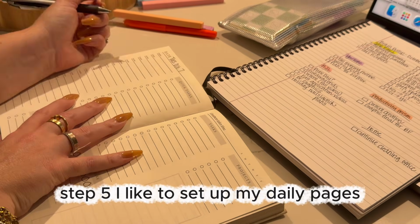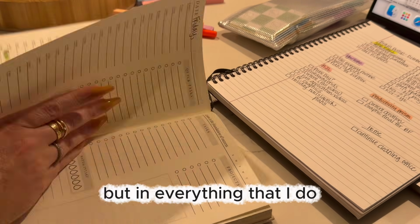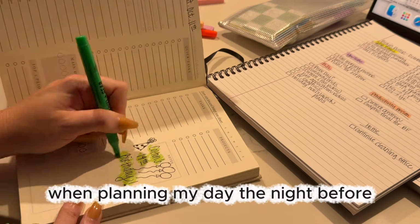Step 5, I like to set up my daily pages. This is obviously optional, but in everything that I do, I like to think of my future self, and this just saves me time when planning my day the night before.